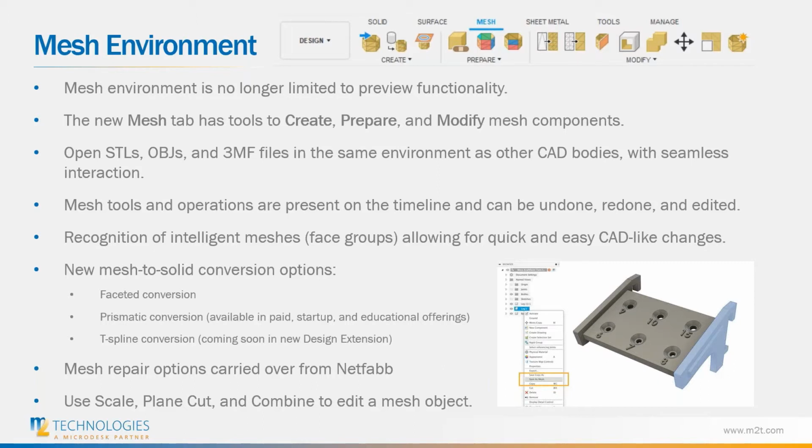The scale is a quick, easy way to change the size of a component. This is especially useful when importing STLs or objects that are in a different unit. You can quickly use the scale tool to convert those units within the new workspace. You can use the plane cut to slice the mesh and edit it, and you can use the combine to add mesh objects together to create a single component.